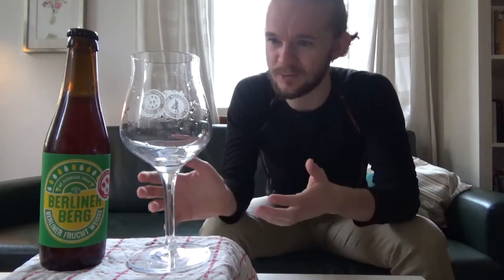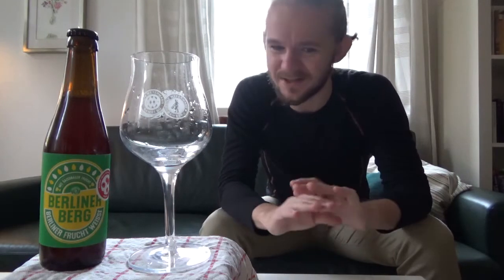But Robin came up with the name Berliner Berg after speaking to his mum, and she reminded him that a lot of these breweries were basically founded in the mountains. So the name of this brewery literally translates to the Berlin Mountain Brewery, but it's a little bit ironic, I guess, because from what I remember of Berlin, it is actually pretty flat. It's in one of the more flat areas of Germany actually, so in a way it is a little bit ironic.